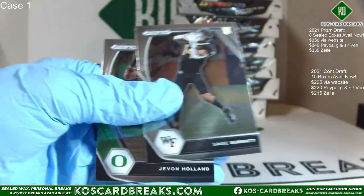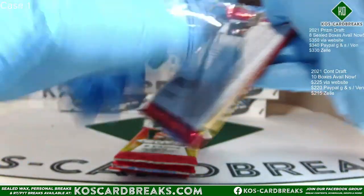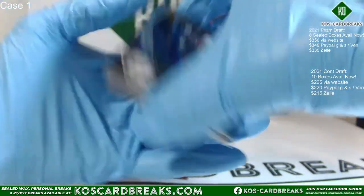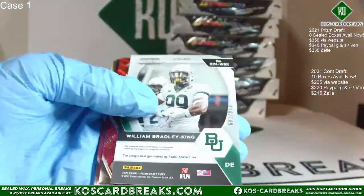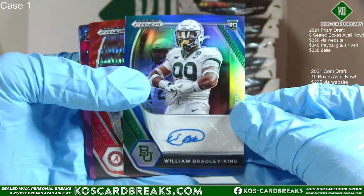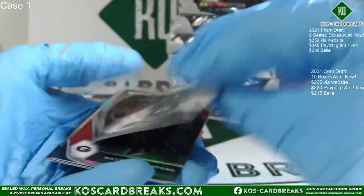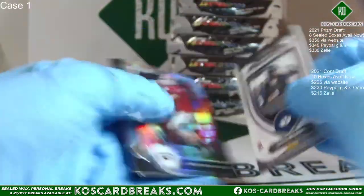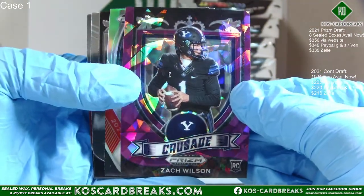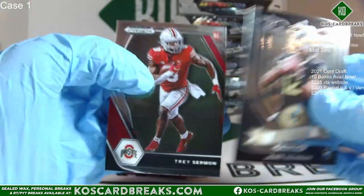Javon Holland, silver, Sage Surratt, and Javon Holland, base. Hits. Nice hit, Zach. William Bradley King, 76 of 149, blue parallel ink. Julio Jones, red wave. Zach Wilson, purple ice. That's cool. 73 of 149 on the Wilson. Crusade subset, though. It's still not bad. Matthew Stafford, silver. Jamie Newman and Trey Sermon.